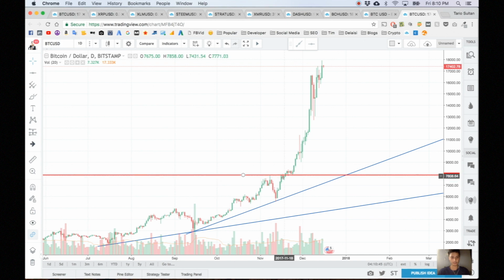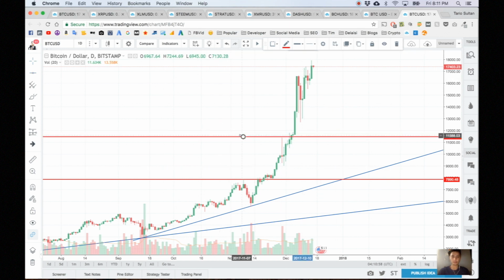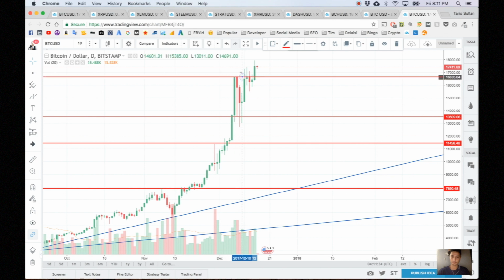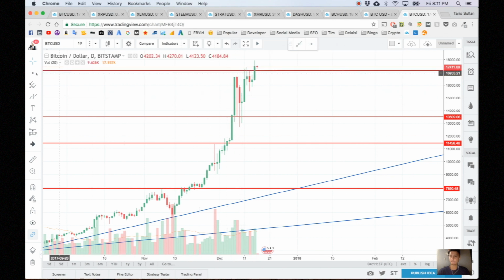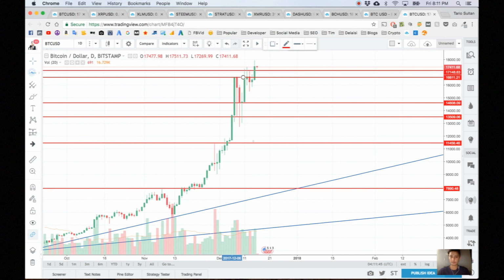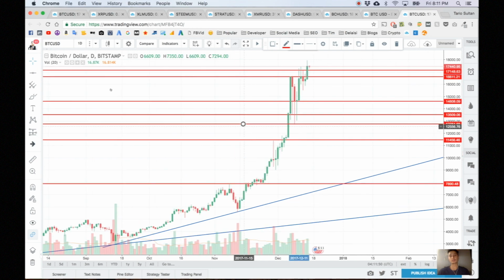So this touched the wick, this touched the candle. So that's my first one. I can see there's another one right here, just a little bit down. So another one is right here. I draw another one. Right here is another one. And right here, obviously. And I'll draw one right here. And right here. You just draw these lines out. You got to get used to this, okay?